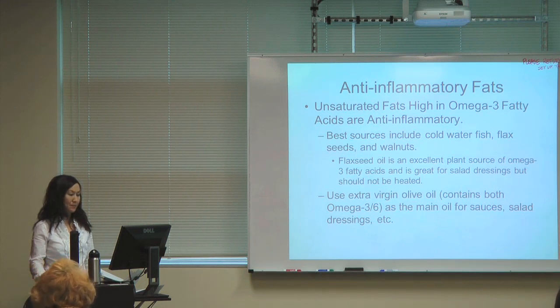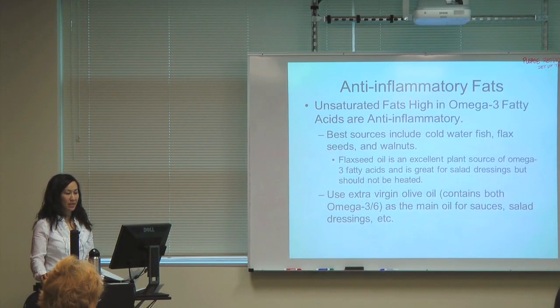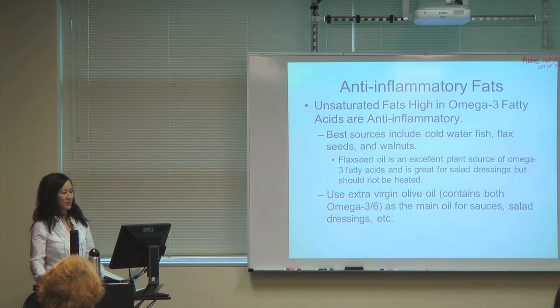I have a question here. When you refer to cold water fish, are you referring to non-farm raised? Yeah, wild is best. The kinds of fish you can eat safely now is sadly kind of narrowing, but the smaller the fish too, the better.